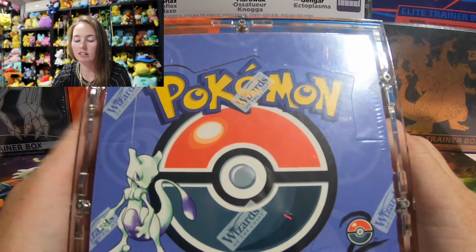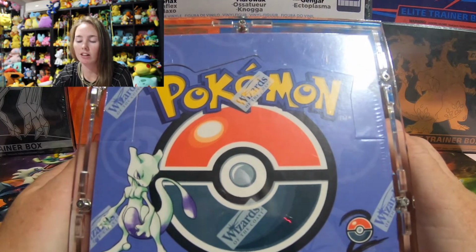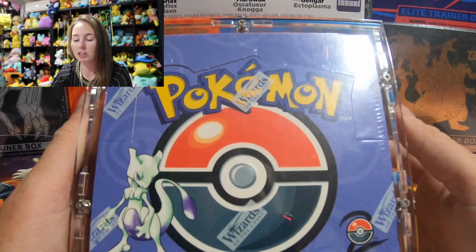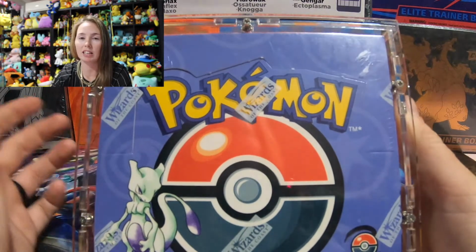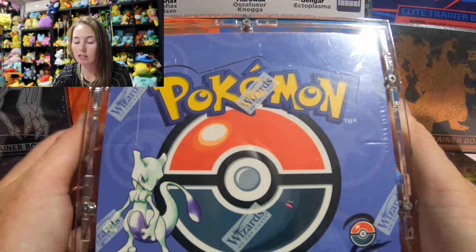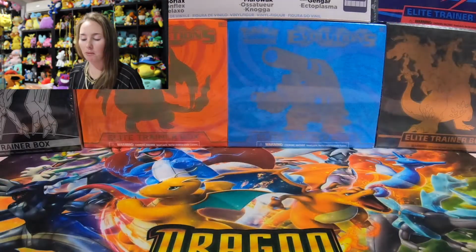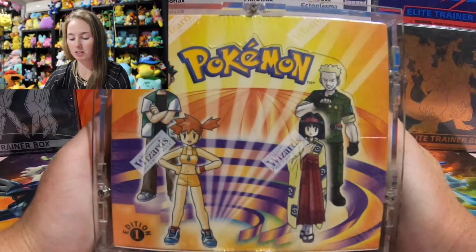You know, I can't see myself ever selling these guys unless I'm really desperate. I guess I said to my partner I would love to pass these down one day to our kids, hopefully, but who knows. Okay, coming in at number 4 is a first edition Gym Heroes booster box.